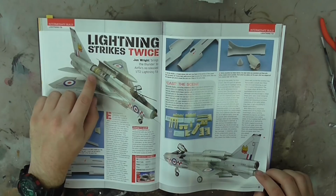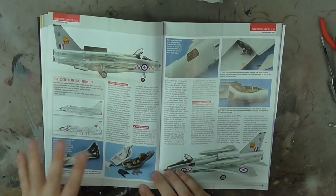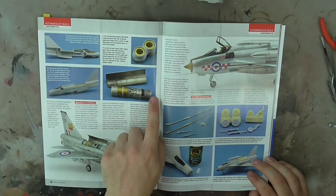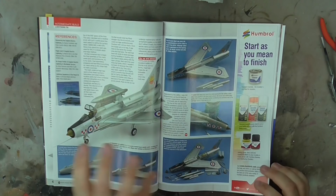We've got this kind of comparison going on as well, like what the kit has to offer compared to the resin that he's brought in for this, which is quite interesting to see. But I like how he does the whole, let's open up the engine bay and bring that together, which is again quite cool. Lovely natural metal finish and some cool panel line washes also.